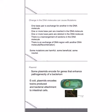plasmids. Some plasmids encode genes that enhance the pathogenicity of a bacterium. E. coli plasmids encode toxins and bacterial attachment to intestinal cells.